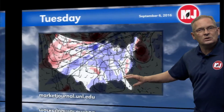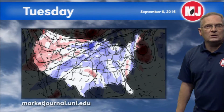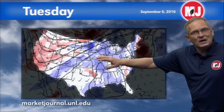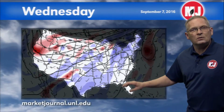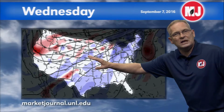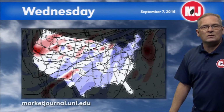So we will see temperatures slightly increase, but we're not expecting any significant heat. And as we go into Tuesday, this trough starts to approach our region, so we should see some thunderstorms developing, particularly across the western half of the state. Some of that spreading eastward during the overnight hours and moving into eastern Nebraska on Wednesday morning. And here you can see a little other piece of energy kind of shooting out into the northern plains. So there's going to be several rounds of thunderstorm activity.